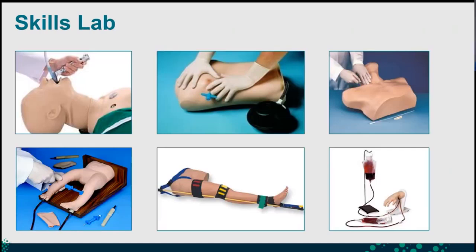Well, we have a skills lab. This is where you start your journey as a paramedic student, because this is where we start to teach you all those bits of kit that you need to know how to use as a paramedic, and when to use it and where to use it. So basically, where to stick things in people. And if you look at that bottom middle picture, we teach you a bit of bandaging and fracture management as well.